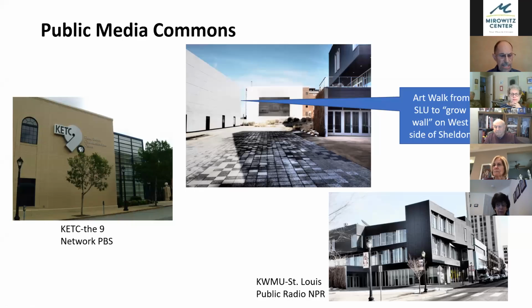The architect is Sung Ho Kim and Heather Woofter of Axiom. It not only houses the broadcast studios, some performance space that's used by notables such as the Ariana String Quartet, but also classroom space for nurses from UMSL who work at the nearby VA hospital. The public media commons is envisioned not only as a space to walk through, the artist walk, and it goes back here to this opening between the buildings. This big video screen is on the back wall of the Sheldon. So the Sheldon faces Washington Avenue. This is the back wall, and there's an amphitheater that you can't see in this picture to the right here.